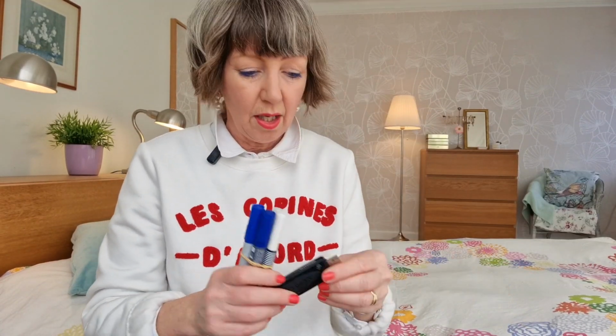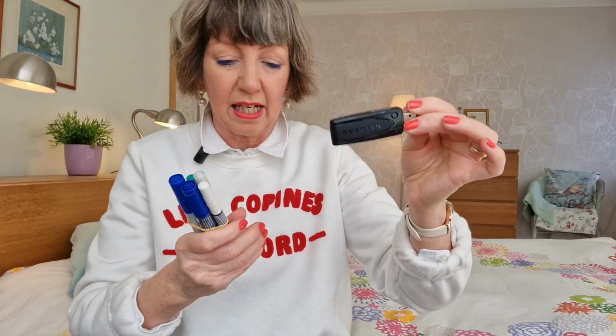I was sitting in my office yesterday and I went through the drawers there. A measuring tape. I don't need this measuring tape. I've got one in my sewing box, so that can go. Also a random computer thing, that's going into electric recycling.